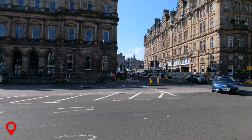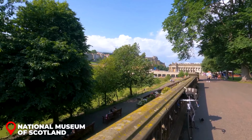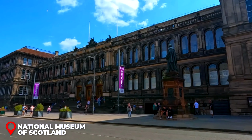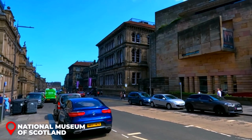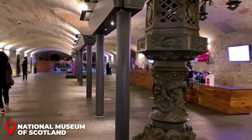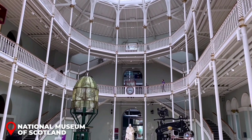Day 3, National Museum of Scotland. Today marks our final day exploring the incredible city of Edinburgh, and we've got something really cool lined up for you. Let's kick things off at the National Museum of Scotland. This gem is right in the heart of the Old Town, just a stone's throw away from Greyfriars Cemetery. And guess what? Getting in won't cost you a penny. It's absolutely free.